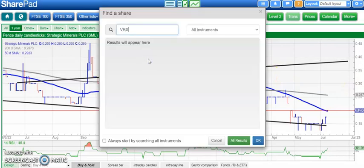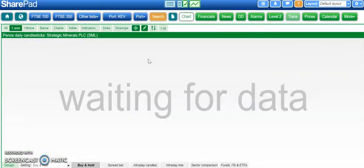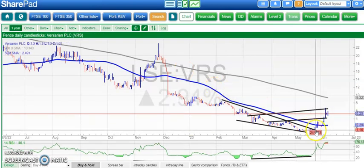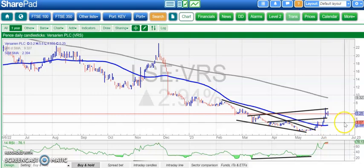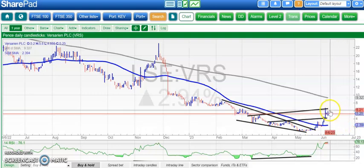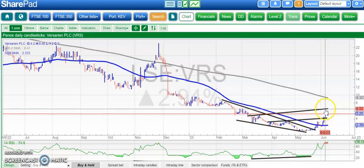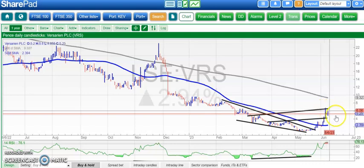Star of the show over the last month has been Versarien. We had the trend line break at 1.3 pence back in May, and the shares have tripled effectively. We were looking for as high as, well, first we had a target at 2 pence, then 4 pence, and then up to 7 pence. I think the high yesterday was 6.66.